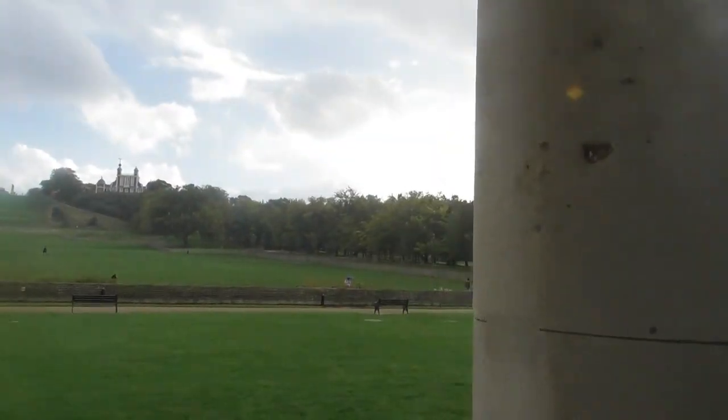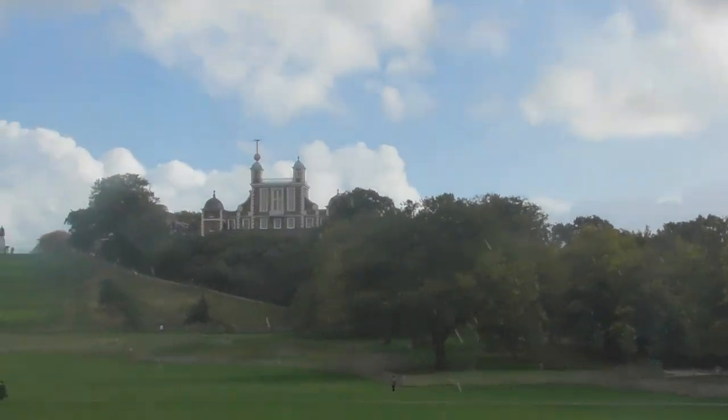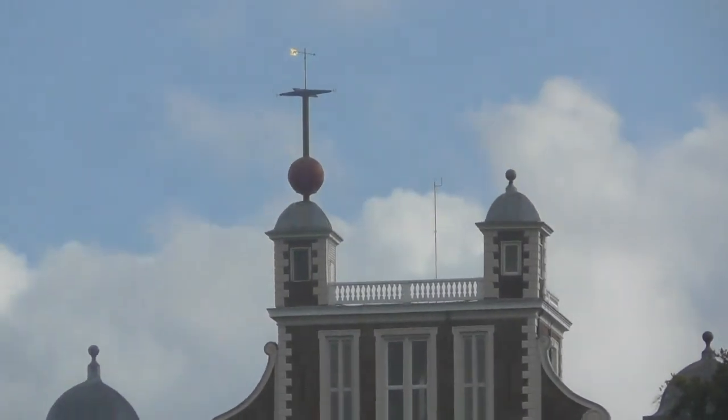And there's a red ball there on top of that building, if I can just zoom in on it. I can't even see where it is on this blinking wheel. Every day at 1 o'clock the ball drops. That means it's 1 o'clock Greenwich Mean Time.